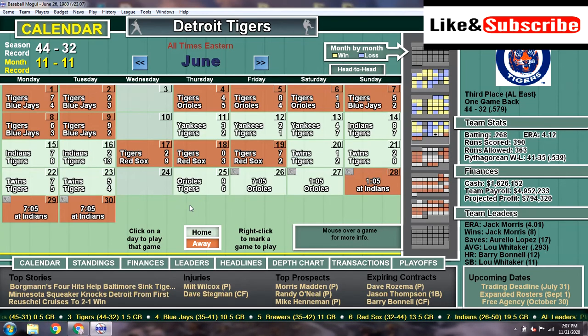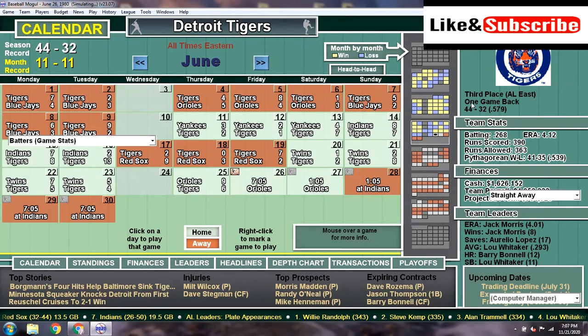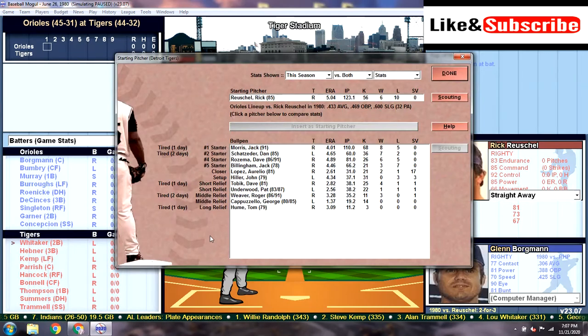And so today, it's the bad Rick Reuschel pitching performance expectation. It's every other start. He did have a complete game win in his last start, and the 2 starts before that he had a complete game win. So unfortunately, we're going to be relying on Rick Reuschel to get us out of the jam we're in. We've fallen back to third place, 1 game back of the Yankees and Baltimore.